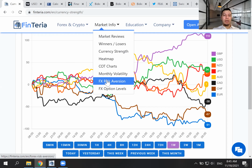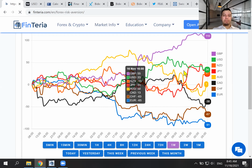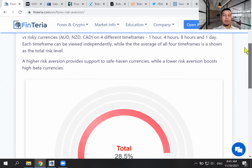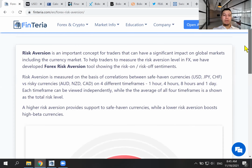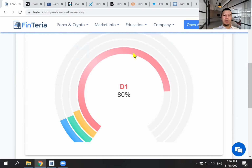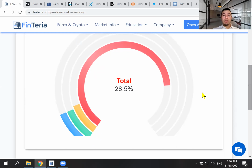So we can also use the following tool, FX risk aversion. This tool will show you the following situation. It's based on the comparison between cyclical, risk currencies like the Australian dollar, New Zealand dollar, Canadian dollar, versus safe haven currencies like the dollar, JPY, and Swiss franc. Here we can see that on the daily level, the risk aversion was quite high, 80%, but so far on other timeframes, we don't see risk aversion anymore. I think this is going to be very important if there's any further risk-off sentiment in the markets.